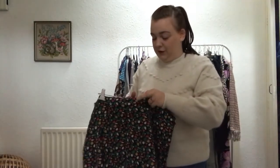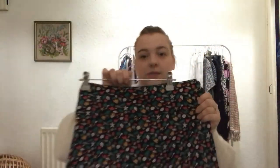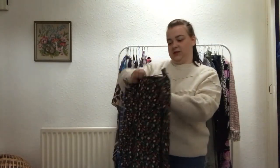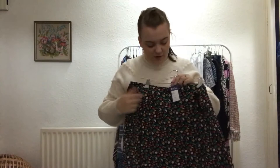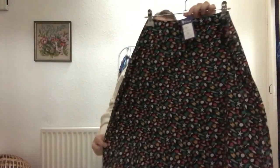Next is more Seasalt. This one is so cute. This one's a size 14. Look at the print on that. Isn't that just gorgeous? I absolutely love this. I don't always pick up Seasalt skirts because I find the skirts don't sell that well for me, but this is really nice. This cost me £3. I got this from Mind and the one near me is quite expensive, but they obviously didn't know what they had with this one, but it's gorgeous.